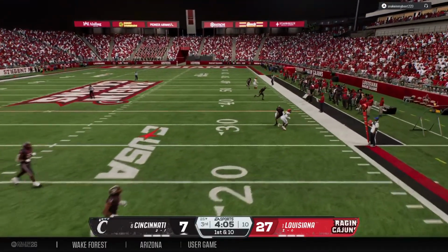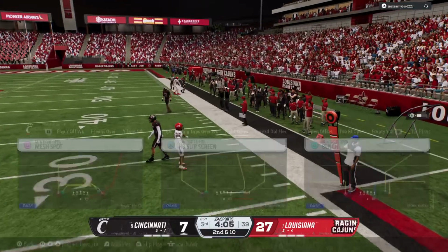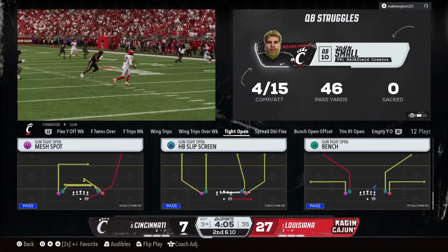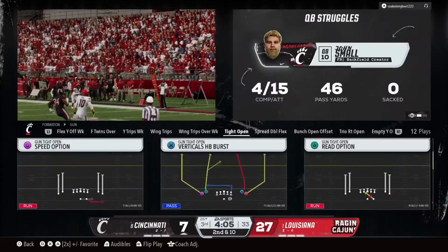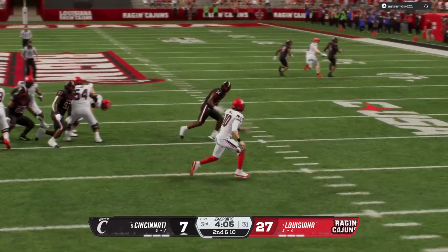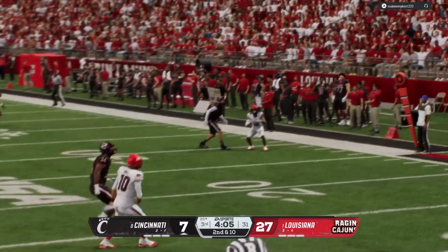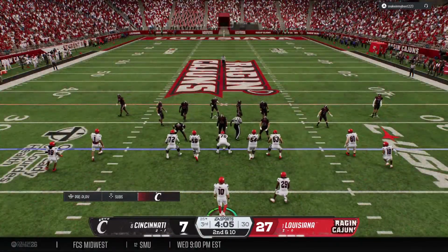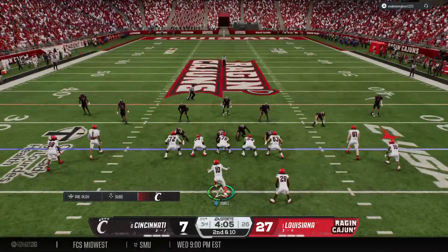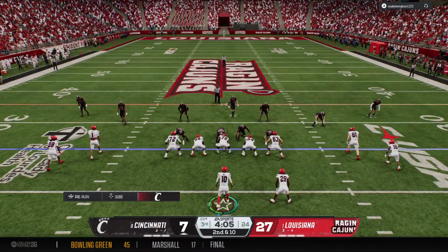Looking to scramble. Nothing open downfield, so he'll just throw it away. Man, the defense took everything away from him. What do you expect him to do? He can't force the ball into traffic and potentially throw the interception. Does a good job of getting out of the pocket, away from the pressure, and just throws the ball away. See what happens on this next down. At the 25, it's 2nd and 10. Can they make it a 3rd and manageable here?